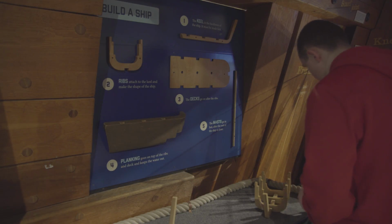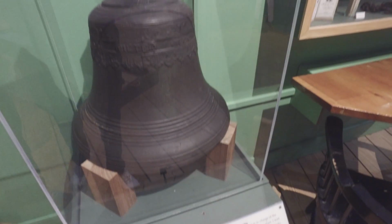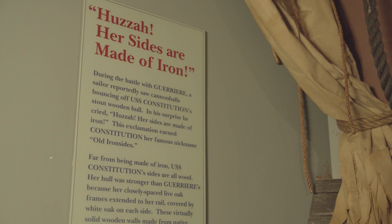They had an opportunity to use the finest of materials, particularly the live oak. Live oak only grows here in the United States, and they would use that for the frames or the ribs because it was so strong. And those frames would be about 12 inches thick, and then they would add 6-inch planking to the outside and the inside. So when they were done, it was almost 24 inches of almost solid oak. And it's because of that structure that when they went into their first battle against HMS Guerriere and the cannonballs bounced off the side of the ship, one of the sailors shouted, "Huzzah, her sides are made of iron."